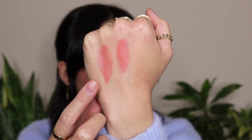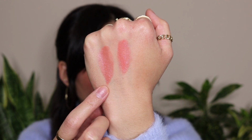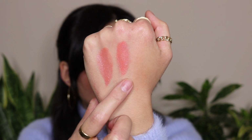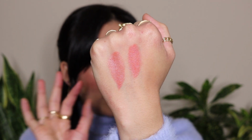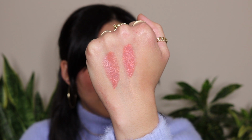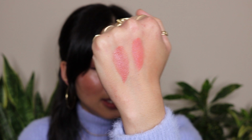And see if I get the shade Rush Hour. So yeah, you basically do. So this shade here is the shade Magic Hour mixed with Golden Hour. And then this shade here is the shade Rush Hour, which is their new shade. And those are so similar. And I've never really thought about mixing the shades, but that's freaking genius.